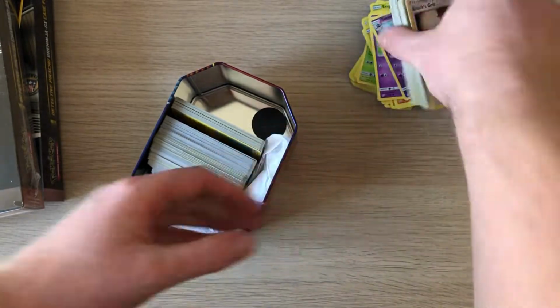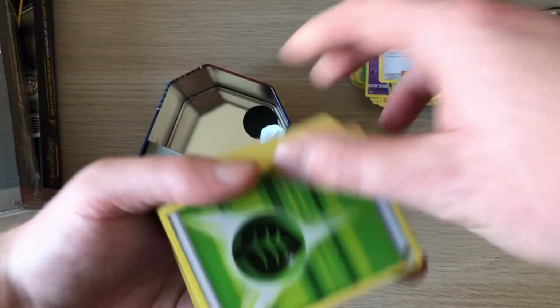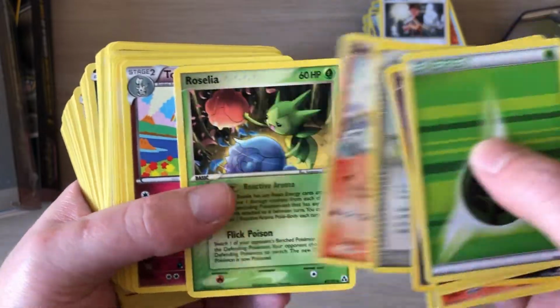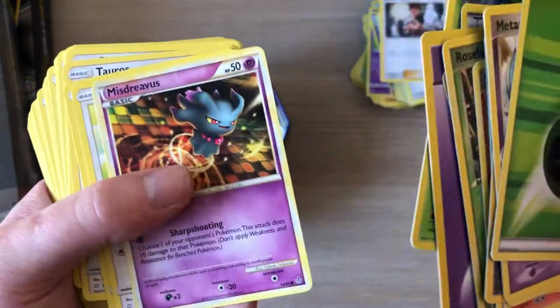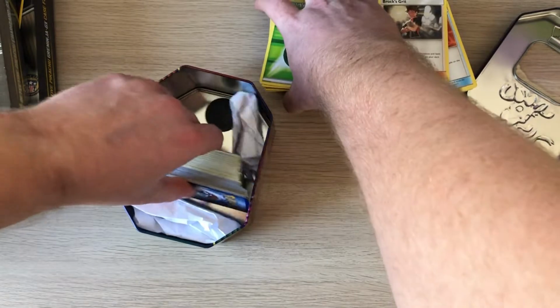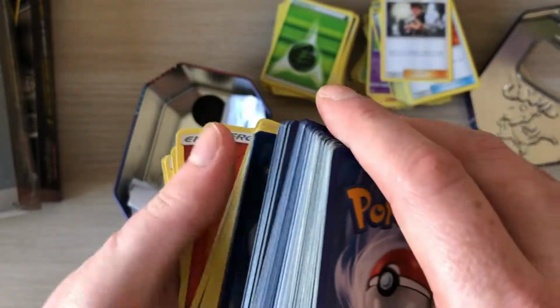Yeah, it looks like most of the big hits were in the actual binder. Oh, this looks like it's, yeah. It is. Oh man, looks like he's been opening up a lot of random packs. These are all from different sets. And then again, we'll go back into Team Up again. Let's see what's in here. Oh, there are the energies.